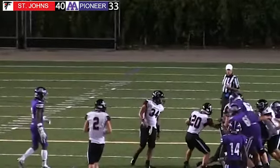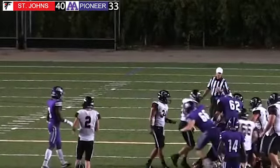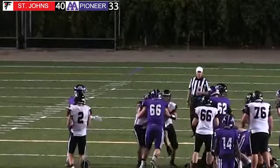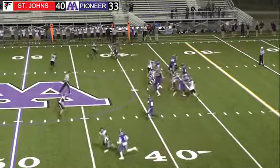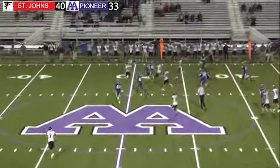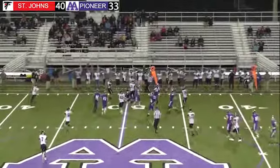Again, 4 receivers set. Eastope in pistol formation. Rogers back behind him. Eastope takes the snap as the linebackers creep up. Eastope quick throw out to the far side. Fisher with it. Fisher still with it. Down to the 50-yard line.